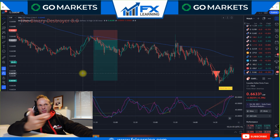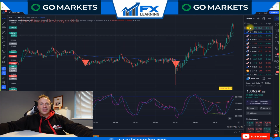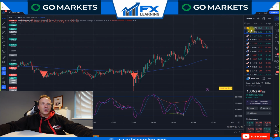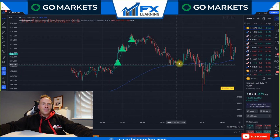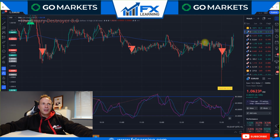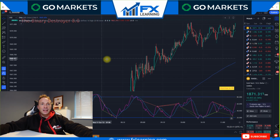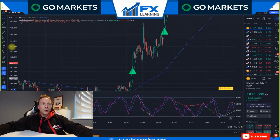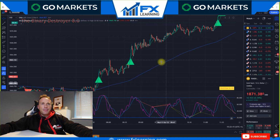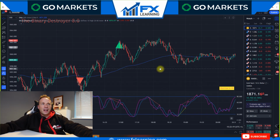Obviously this was the second one, but I'm just giving you an example here. Let's find a setup which was the first pullback. Where's my MACD gone? Here we go. Let's try and find you the first pullback. Gold. Gold's been moving a lot recently. Let's find you one here. Okay, here's one.